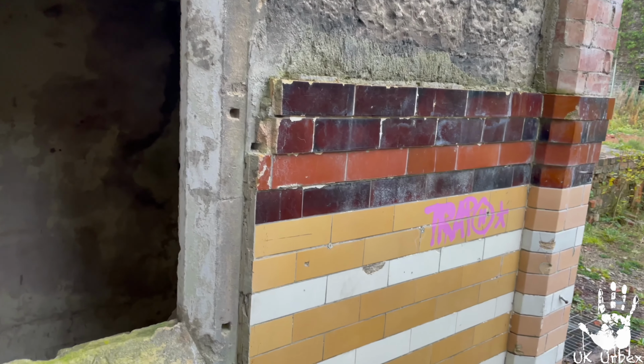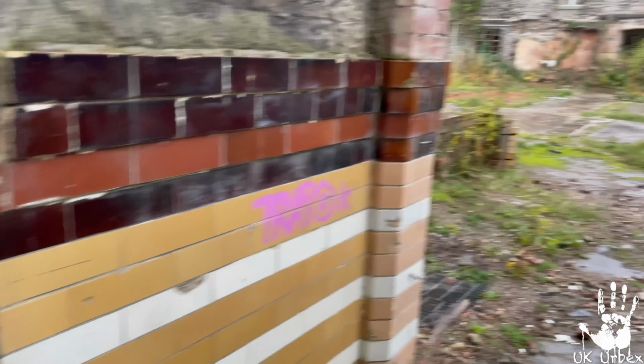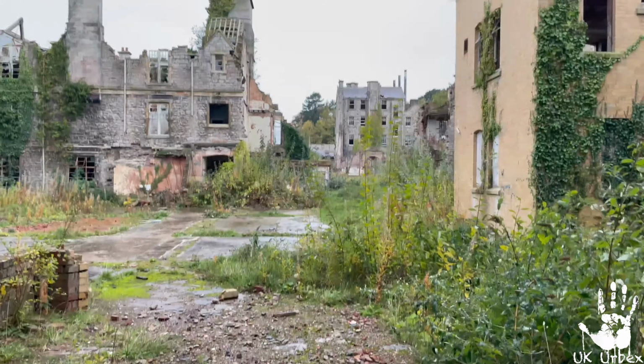See, this would have been another room back in the day. Yeah, it's weird, isn't it? How far it's gone. Just show you a view behind. So here we go now, I'll take you into the main building.